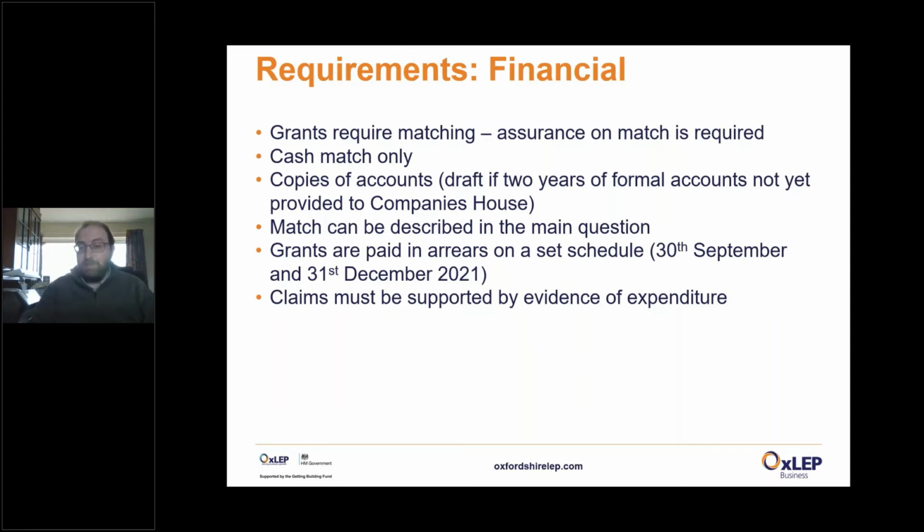And claims will need to be supported with some evidence of expenditure. Within the full application, we're going to give you the opportunity to tell us what that evidence would be, but the expectation would be that it will be a copy of an invoice and a copy of a redacted bank statement demonstrating that the money has gone out.